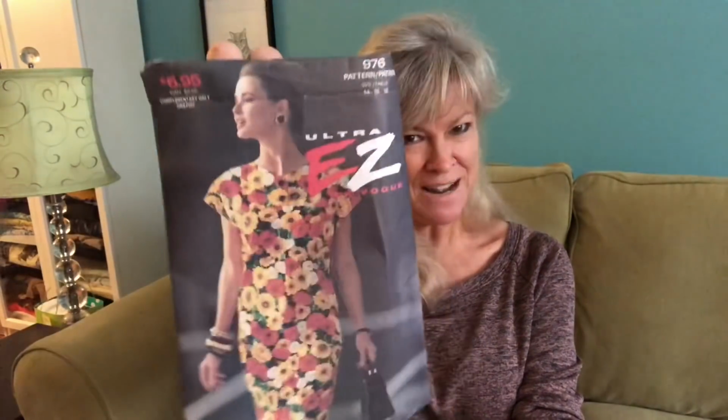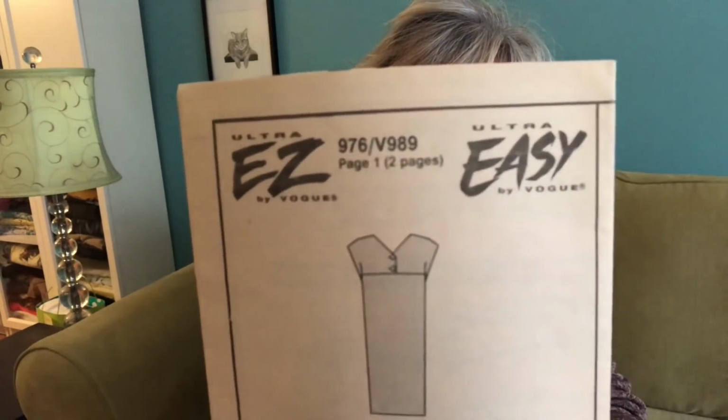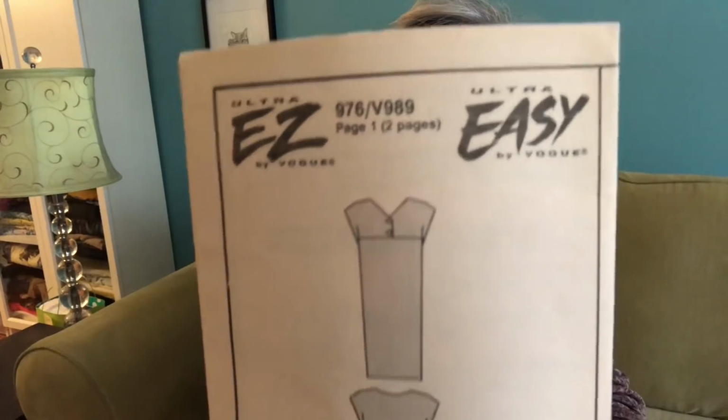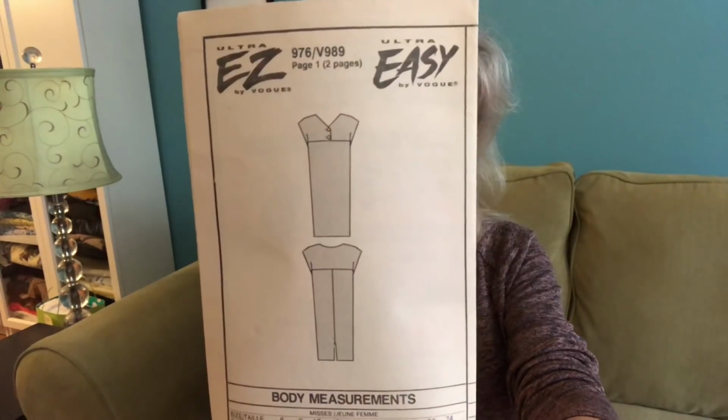The pattern number is 976. That's an odd one for Vogue. Let's see if that's what it says on the instruction sheet. Sometimes the display numbers, okay, it says 976/V989. Not sure what's up with that, but there you can see the dress, and that'll be an easy summer sew and very comfortable.